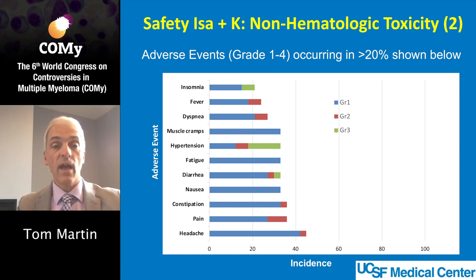Now, infections were common and seen in about 90% of the patients, but for the majority of the patients, they were deemed to be not study treatment related. There were mostly upper respiratory infections and viral infections. There were two patients, 6%, who had pneumonia, and that was the most common treatment-related infection.